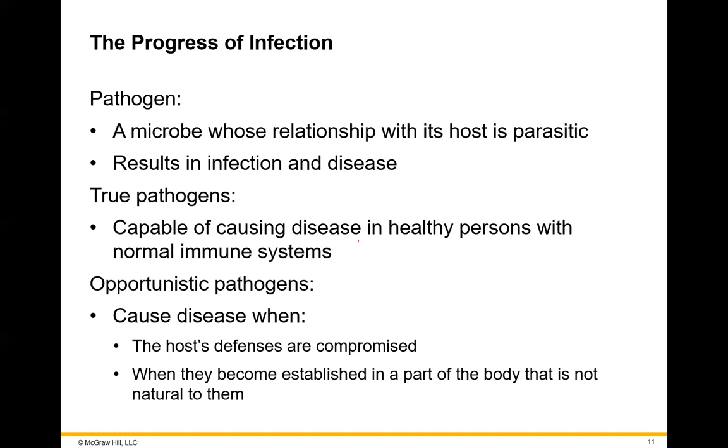So how does infection progress? We start off with a pathogen. This is a microbe with a parasitic relationship with a host. Okay, so a microbe that does this and can lead to infection. Pathogens lead to infection and can lead to disease. True pathogens are capable of causing disease in healthy people. This is an important one to be aware of. True pathogens cause disease in healthy people.